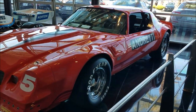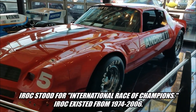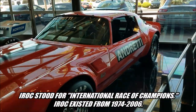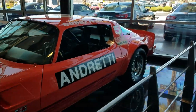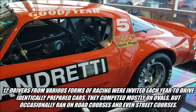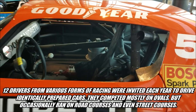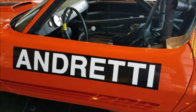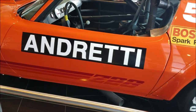There's an IROC car. IROC was so cool. 12 identical cars. Literally had the same setups and everything. So this one was driven by Mario Andretti.